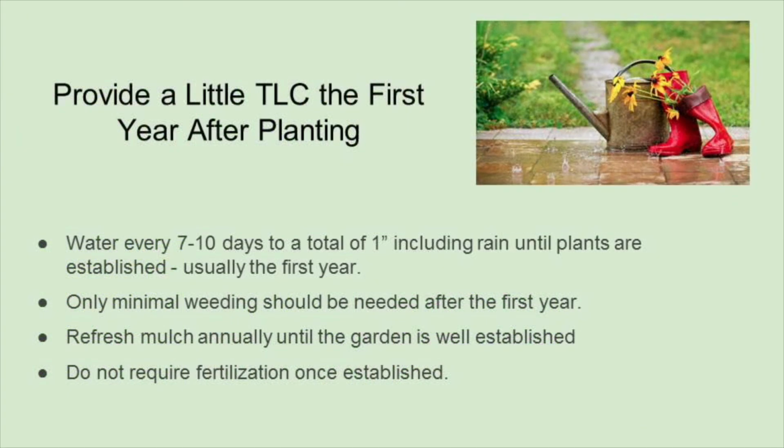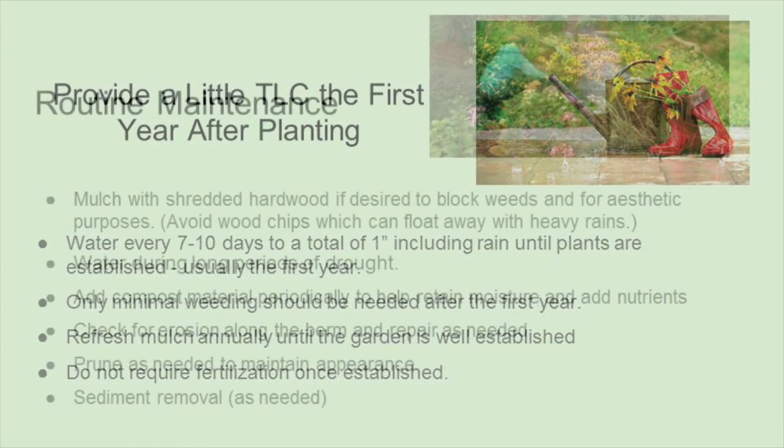Yay, your rain garden is done. A little tender loving care the first year after planting will ensure your hard work is rewarded for many years to come. Make sure to follow these steps as shown to have a successful and beautiful garden.